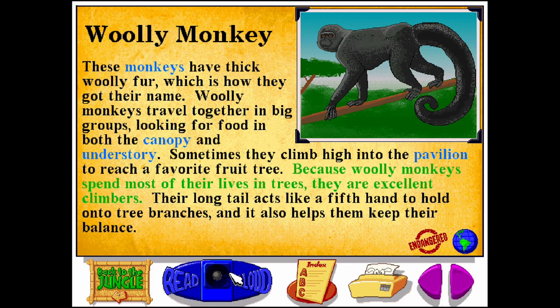Their long tail acts like a fifth hand to hold onto tree branches, and it also helps them keep their balance.